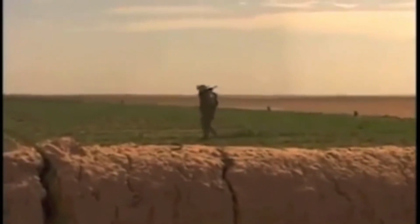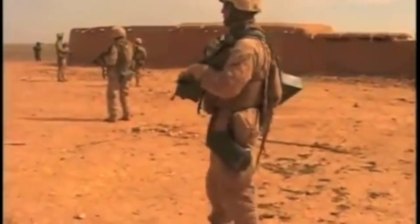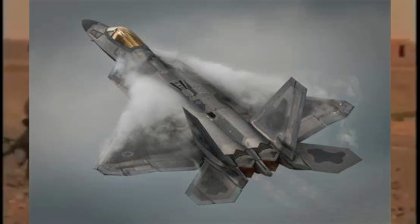Following the 9/11 attacks, the U.S. invaded Afghanistan to fight a war on terrorism. While Afghanistan wasn't the only country that the U.S. invaded during this time, it was the most prevalent due to the presence of the Taliban. The ground forces' equipment didn't change much, just improving on existing chassis, while the Air Force continued to improve its vehicles, such as the Apache attack helicopter and the feared F-22 Raptor.